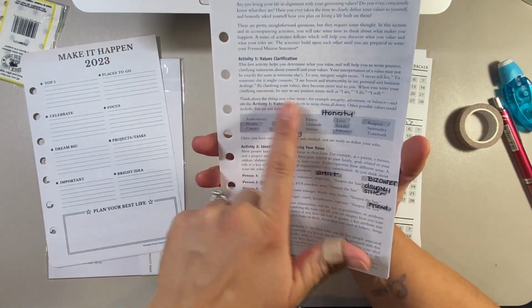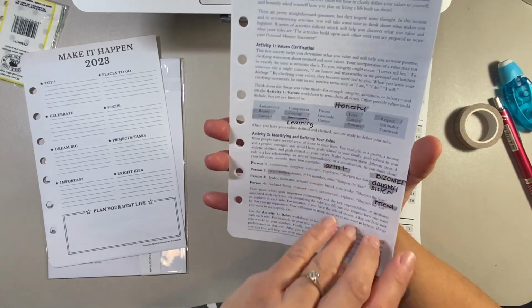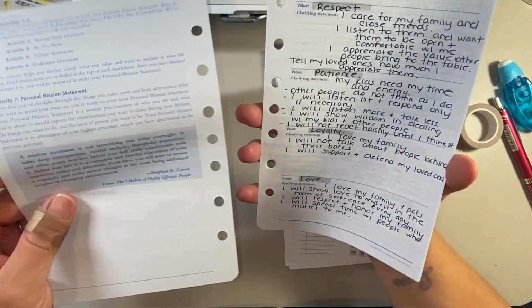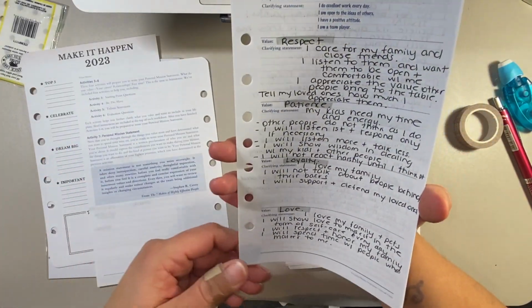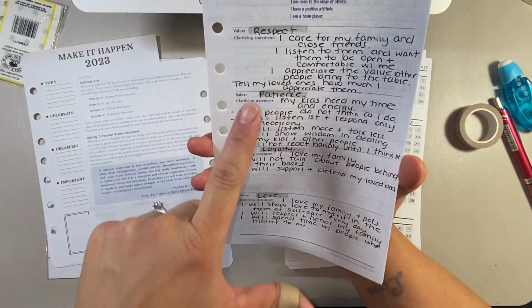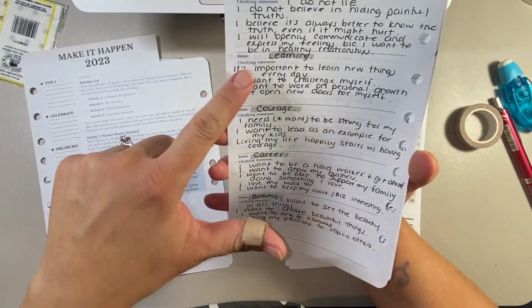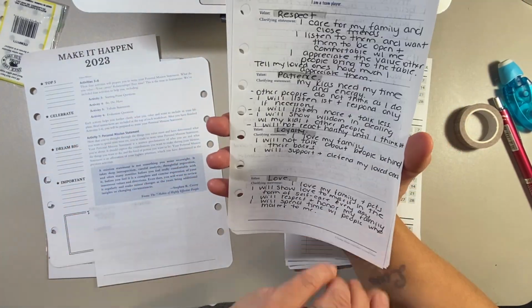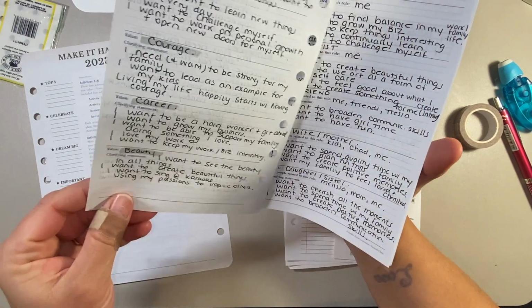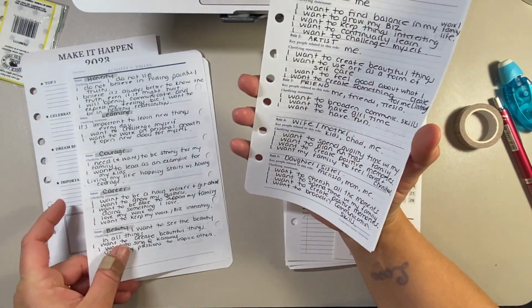So the first one, I just wrote down all of my roles that I wanted to include. I wrote down my values. And if you're doing this, just take your time, right? So I finally came to these values: respect, patience, loyalty, love, honesty, learning, courage, career, and beauty. And the one I didn't get on here was to be kind. So that is one that I'm working on as well.